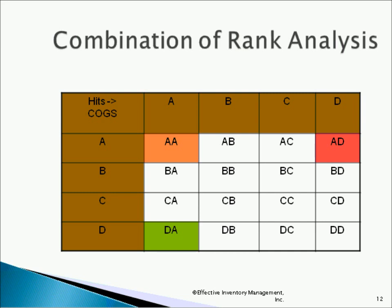You have some DA items. You see those in green. What are they? Well, they're high hit, high activity. You have a lot of requests for these products, but at the same time, they're D-ranked based on cost of goods sold. They're very cheap, very inexpensive. These are the products I'm not that worried about because if I overstock them, I haven't put a lot of money in my warehouse because they're very cheap.